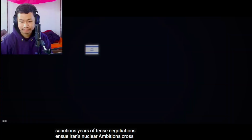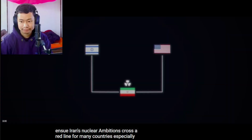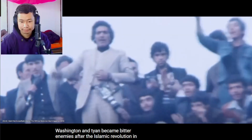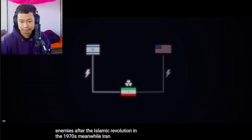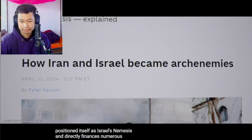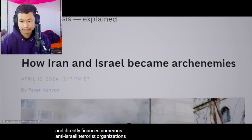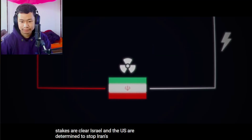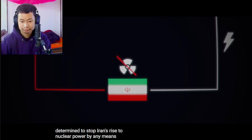Iran's nuclear ambitions cross a red line for many countries, especially for Israel and the US. Once allies, Washington and Tehran became bitter enemies after the Islamic Revolution in the 1970s. Meanwhile, Iran has openly positioned itself as Israel's nemesis and directly finances numerous anti-Israeli terrorist organizations. The stakes are clear. Israel and the US are determined to stop Iran's rise to nuclear power by any means necessary.